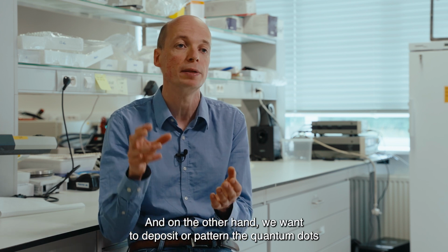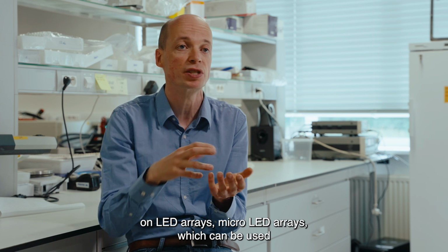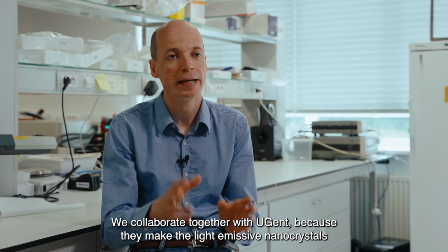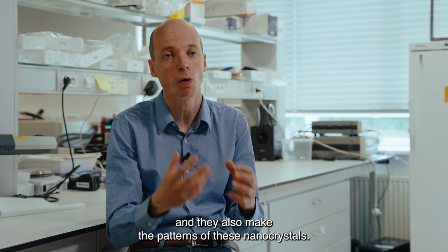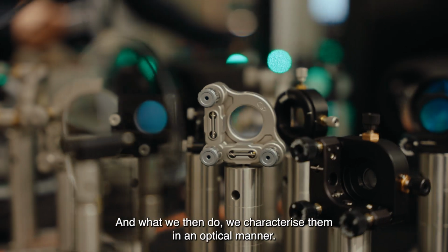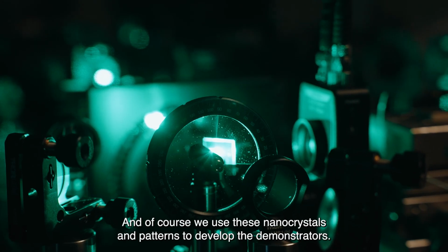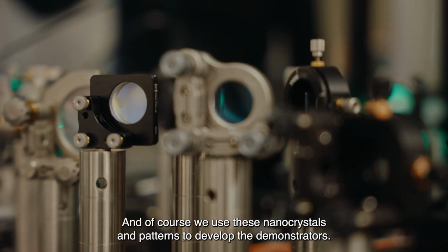And on the other hand, we want to deposit or pattern again the quantum dots on LED arrays, micro LED arrays, which can be used for many new display applications for virtual and augmented reality. We collaborate together with Ligand because they make the light emissive nanocrystals and they also make the patterns of these nanocrystals. And what we then do is we characterize them in an optical manner. Are they efficient? What are the colors? What are the scattering properties? And of course, we use these nanocrystals and patterns to develop the demonstrators.